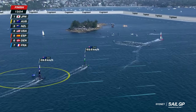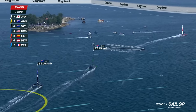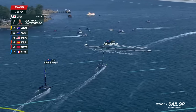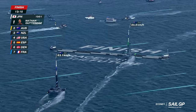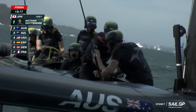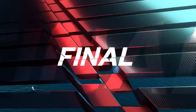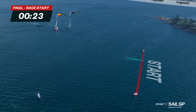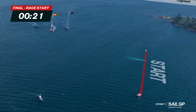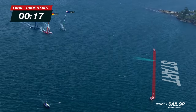Well, the USA have just gone around the last mark with Mark just ahead of Spain, and that is absolutely crucial. So the Australians now, guys, have moved into second place ahead of New Zealand. So it'll be Japan, Australia, and New Zealand going 1, 2, and 3. Expect a lot of aggression from Phil Robertson, but I love where the Australian boat is, pinning the other two out. Slingsby started to show his form on that Australian boat in the last race as he goes well.